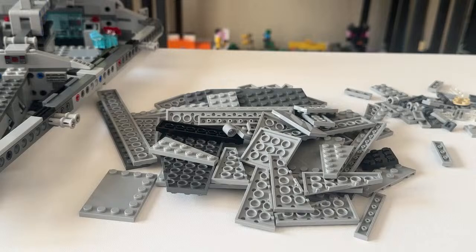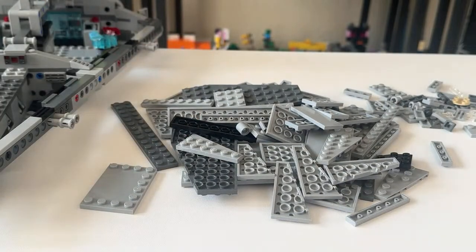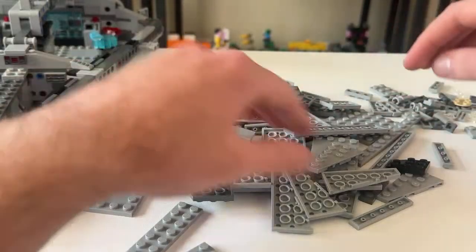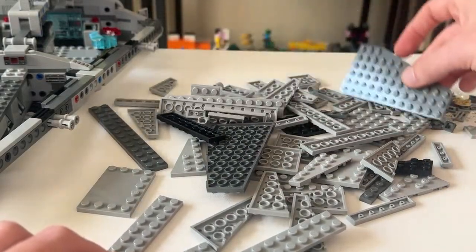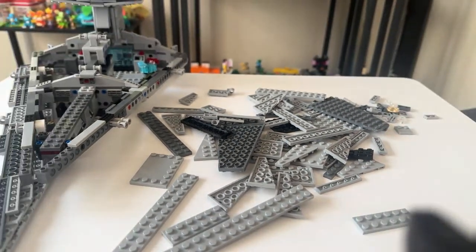So, all right, we're ready to get started. So it looks like we are going to be building the top part here. So we're going to push these back a little bit. And we are ready to roll. So we are going to be starting with not that piece. Not that piece. I need, let's see. Probably not that one either. Let's see. Let me back you guys up some.